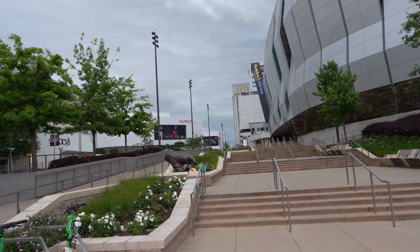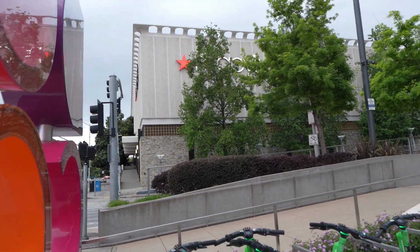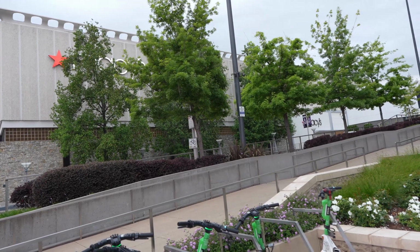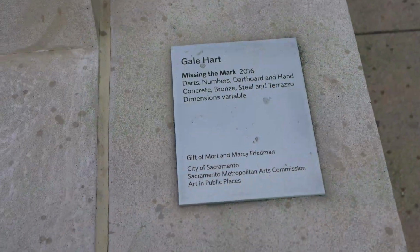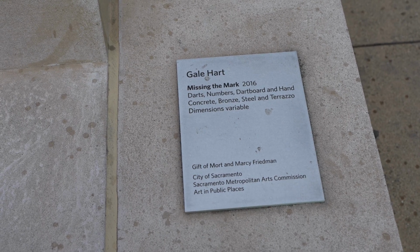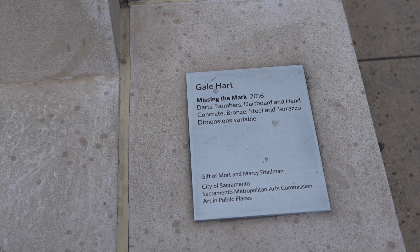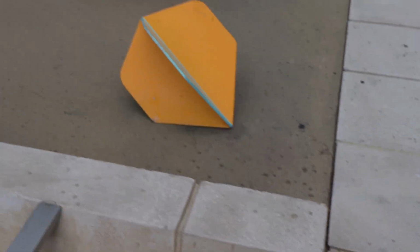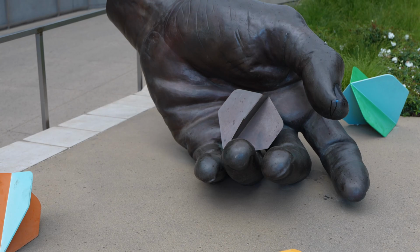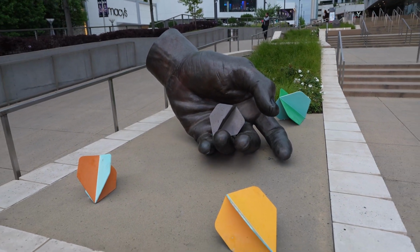I'm gonna, I guess, venture up here and see where it goes. There's a Macy's across the street. I didn't even really know Macy's still existed, like in this big of a form. So I found out about the darts. It's called Missing the Mark from 2016. Darts, numbers, dartboard in hand, concrete, bronze, steel, and terrazzo. Dimensions variable. But there's the hand that was apparently throwing the darts at us. Well, around the stadium, not technically at us.